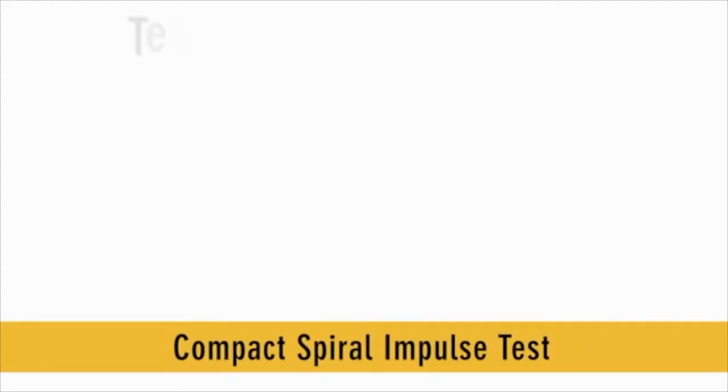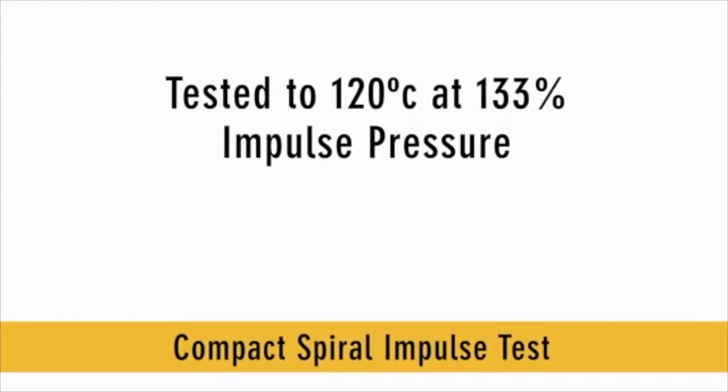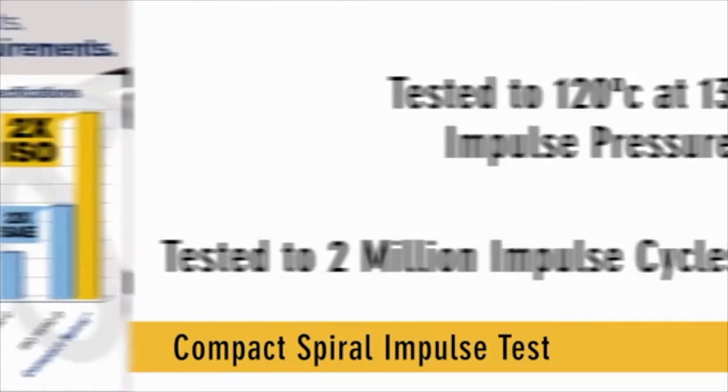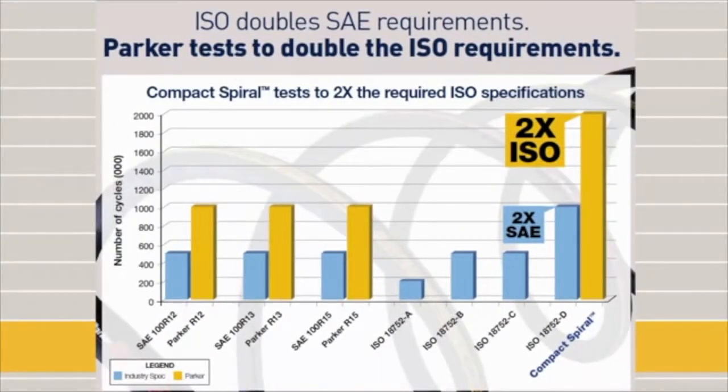To achieve grade D, it was tested to 120 degrees Celsius at 133% impulse pressure and to 2 million impulse cycles. That's right, tested to 2 million impulse cycles. That's twice the ISO standard and 4 times the legacy SAE standard.